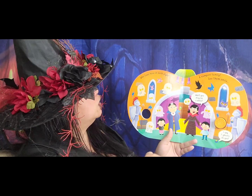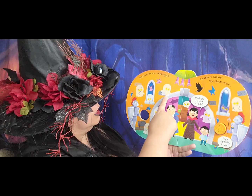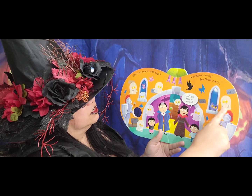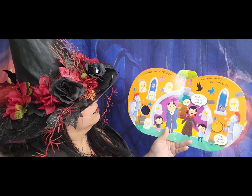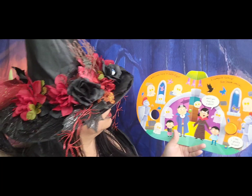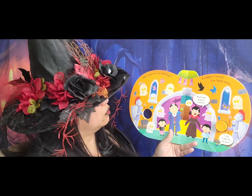We need 7 ghosts. 1, 2, 3, 4, 5, 6, 7 ghosts. And you're going, well, that one's white. Isn't that a ghost? No, that's a skeleton. That's a skeleton. So you have 7 ghosts. Press the button.